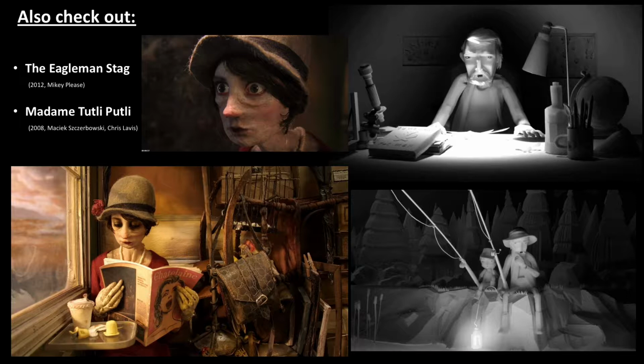Next, we've got the Eagleman Stag, which you should definitely check out. That's online, free. I forget where, just look it up on Google. That entire film was done with white foam, the kind of foam tray you get when you buy raw meat at the store. The director was Mikey Please. I don't know if he did the entire film by himself, because he wasn't part of a company. But anyway, that film came out in 2012. It's a short film, The Eagleman Stag, and it's pretty ridiculous too.